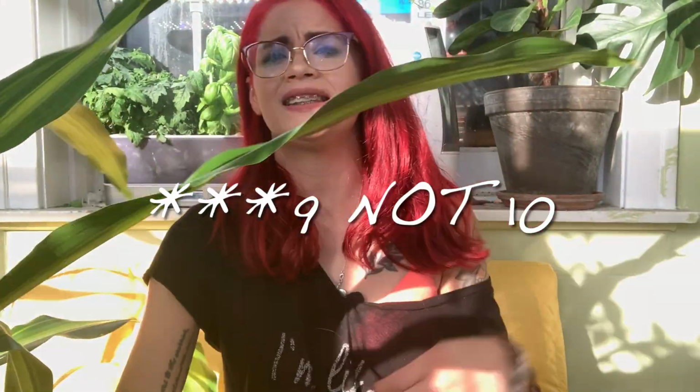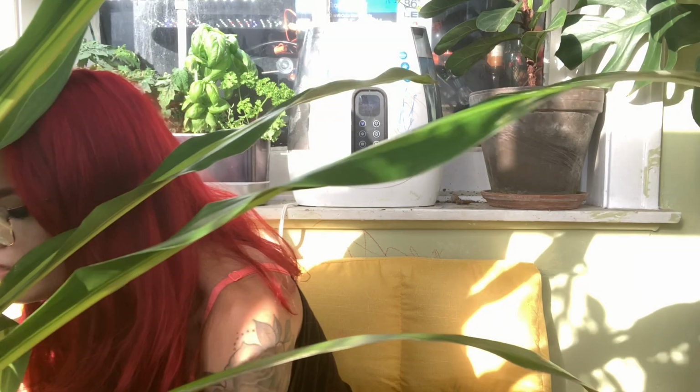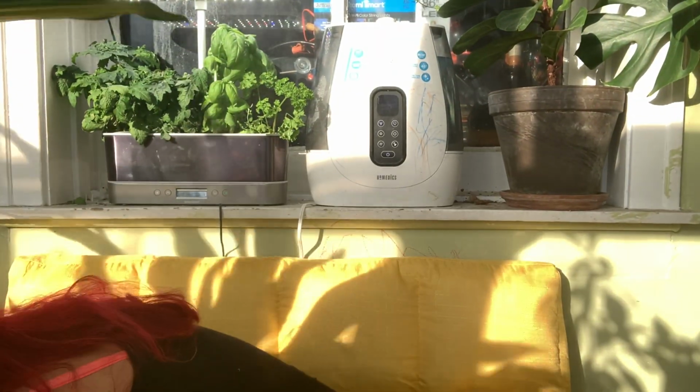Number 9 on the list is the Dracaena. I don't know how to pronounce it. I'll put the name on the screen. But these plants are also very good. Various species of this are on the air pollutant plant list. They're all very easy to grow, and most of them need bright indirect light, and they prefer to keep their soil slightly moist.